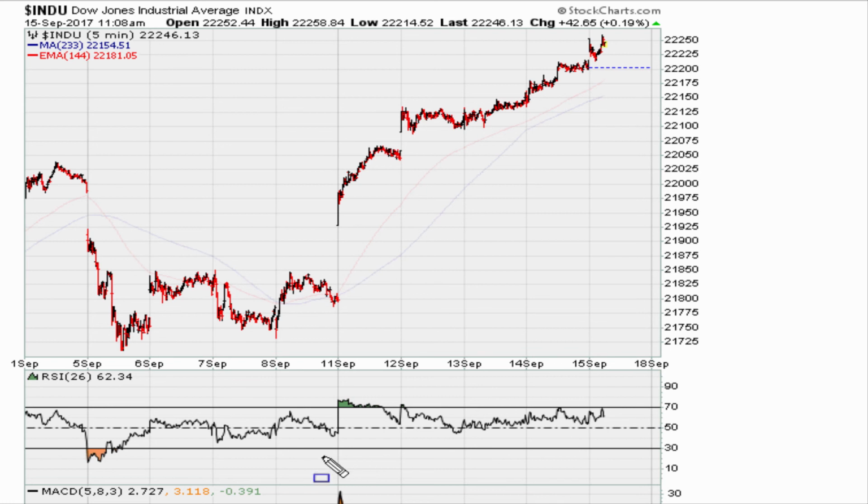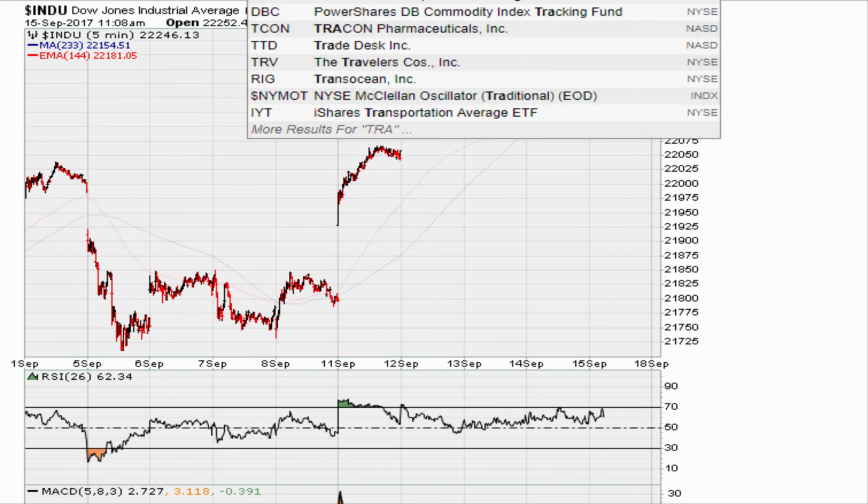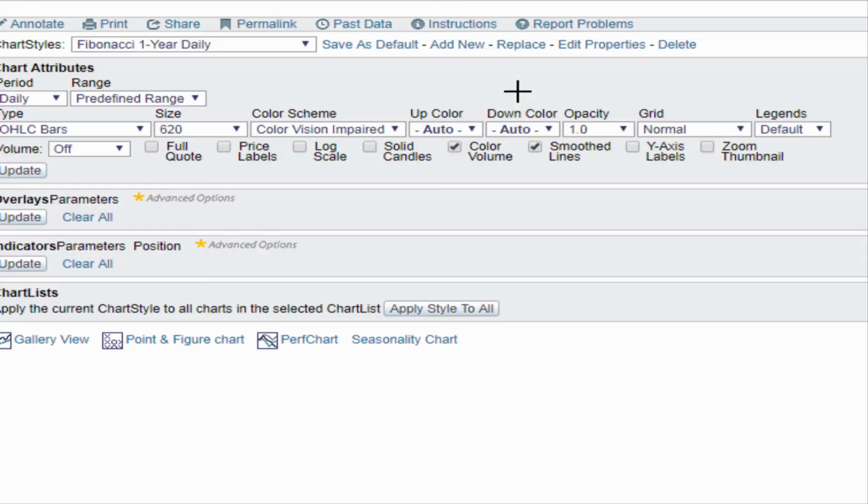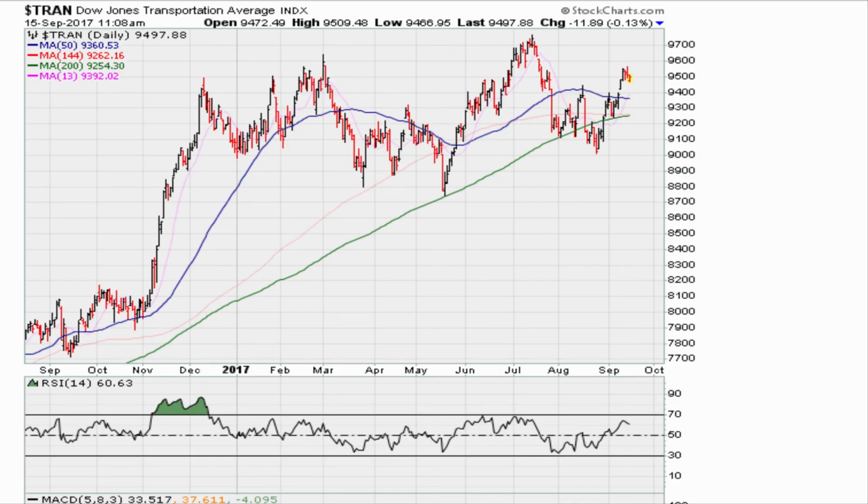If we take a look, let's take a look at the Dow transports on the daily. So go to the daily. And just want to show there's a line connecting RSI highs, if you want to draw it this way. So that is showing resistance. That's one way of looking at it.